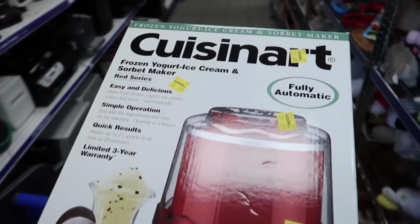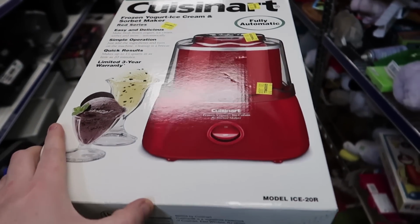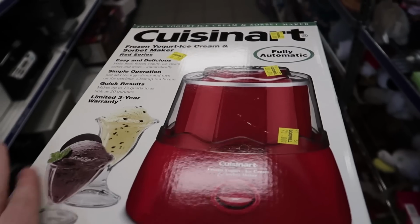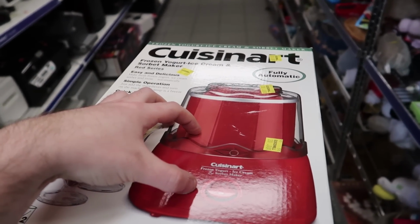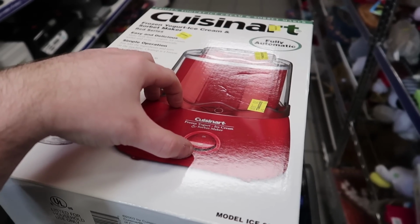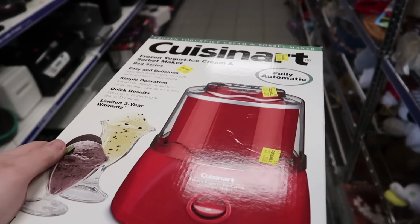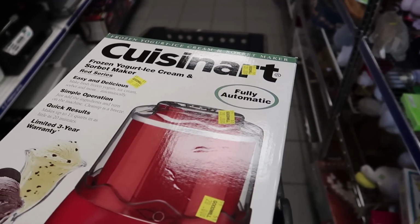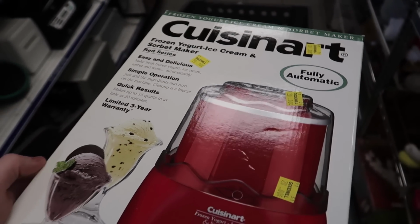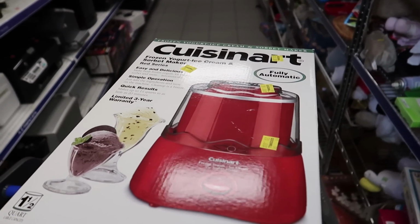So it was just sitting up there. I brought it down. We found a Cuisinart fully automatic frozen yogurt and ice cream and sorbet maker. It's brand new, $20. I looked it up. Nobody is selling it on Amazon right now, but I checked the price charting history on a website called camelcamel.com, and you could see what prices people had it listed at. And this actually sells pretty regularly in the $100 to $140 range on Amazon, so that's how I'm gonna list it. $20, definitely a good score there, especially since it's brand new and I don't have to do any testing or cleaning or anything like that.